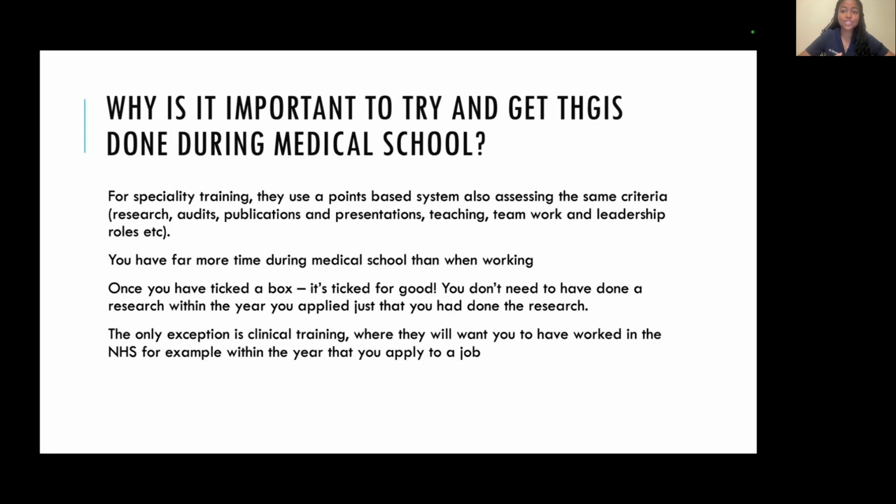Why is it important to try and get things done during medical school? For specialty training, they use a point-based system that also assesses the same criteria. For instance, the research, the audits, the publications and presentations, teaching, teamwork, leadership roles, etc. You get points for each of these, and the more points you get, the more competitive you are.